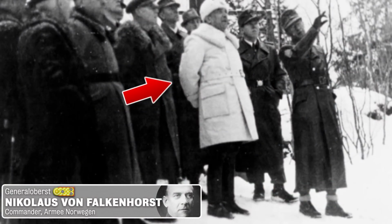The German commander in Norway, General von Falkenhorst, was furious at the raid. 2 years' worth of heavy water production had been destroyed, and Germany's efforts in developing an atomic bomb dealt a substantial setback. By 9 Norwegians, all without a shot being fired.